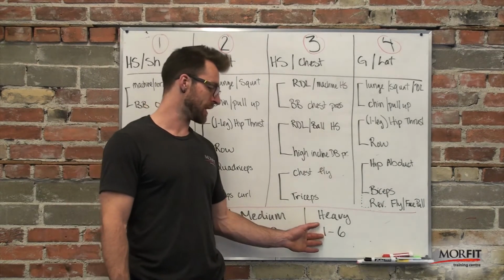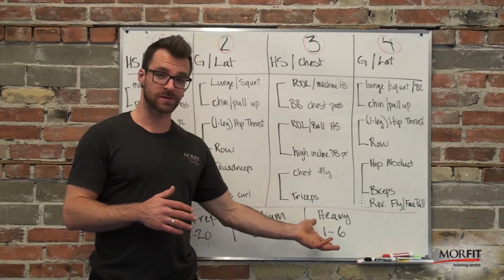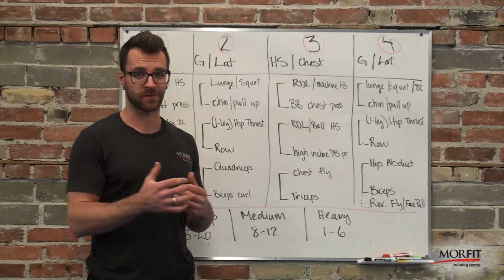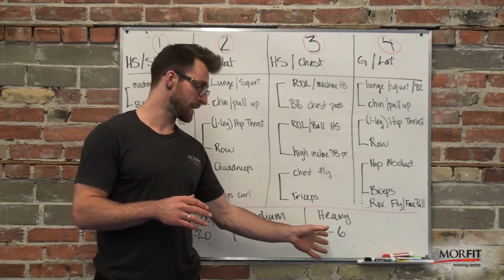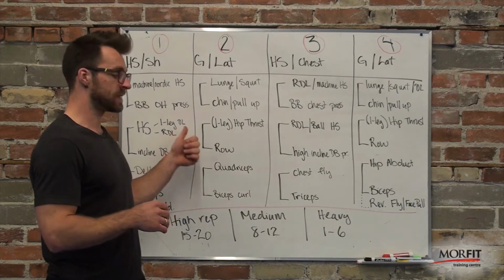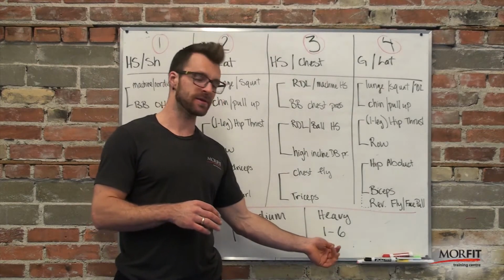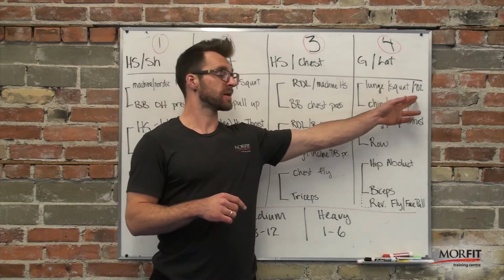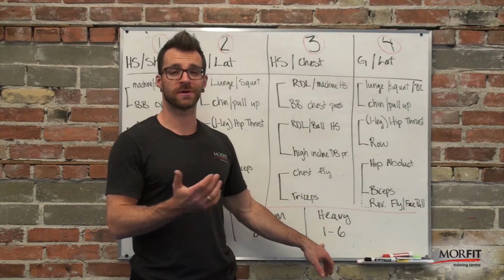And then I have a heavy day where I'm in low reps. Depending on the exercise, I'll go as low as 1 and as high as 6. So certain exercises I just feel more comfortable in the low rep, or a little bit less comfortable in the low rep. Something like a single leg deadlift, I don't really do singles of that. My heavy day will probably get down into the 4 or 5. If I'm doing conventional deadlifts, then I feel better about doing singles.